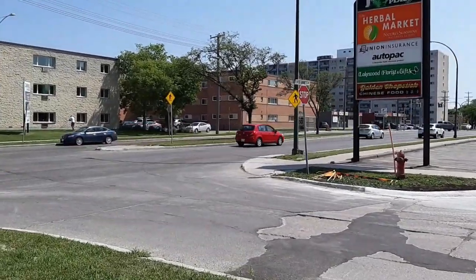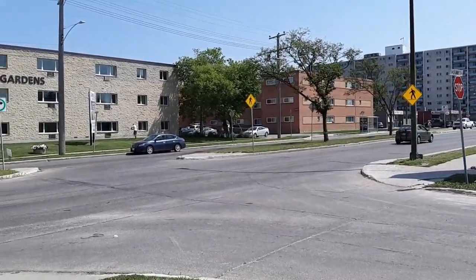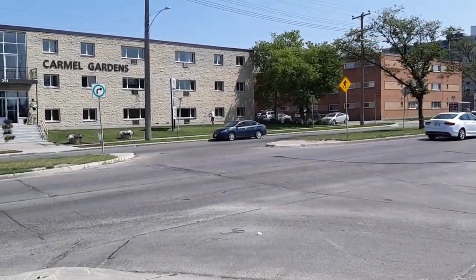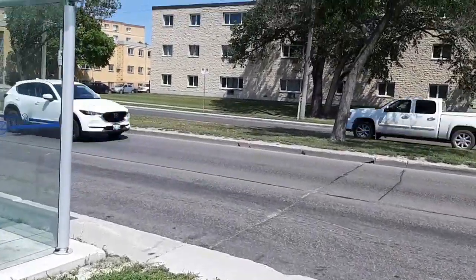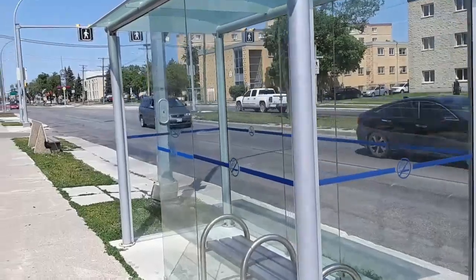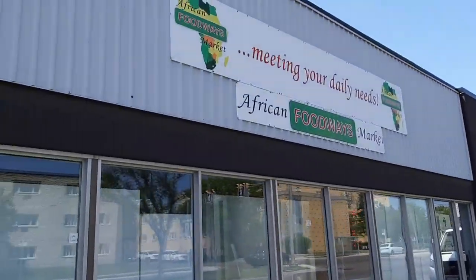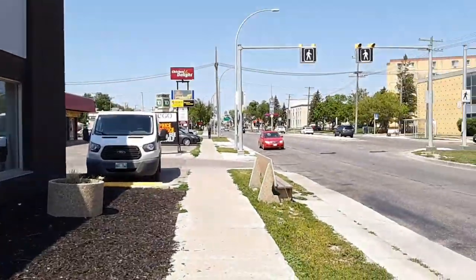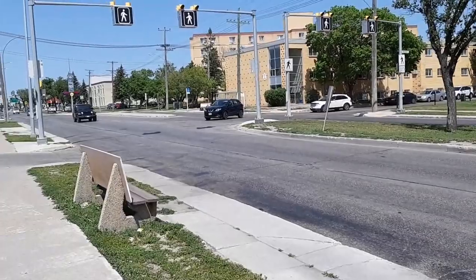that building there. So this road is popularly called the St. Anne's Road. And you have the African foodways here. It's popularly called the St. Anne's Road. You can see lots of apartments in this area.